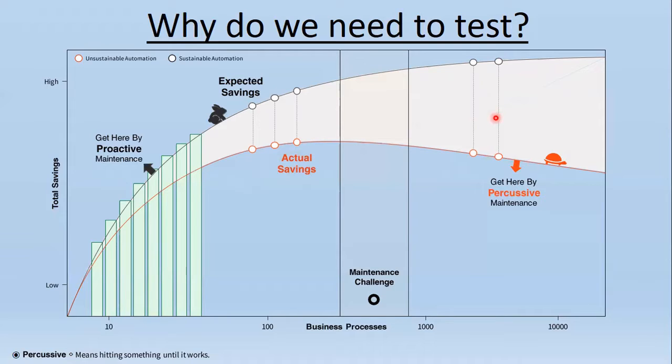So in the RPA life cycle, it is very important that we do proactive maintenance if we want the expected outcome. If we are planning to save, say, $100 by the end of every year or every month, and we want to be near that figure by deploying our RPA process, it is very important that testing is involved in our cycle, which means we keep on testing and deploying everything that we come across.